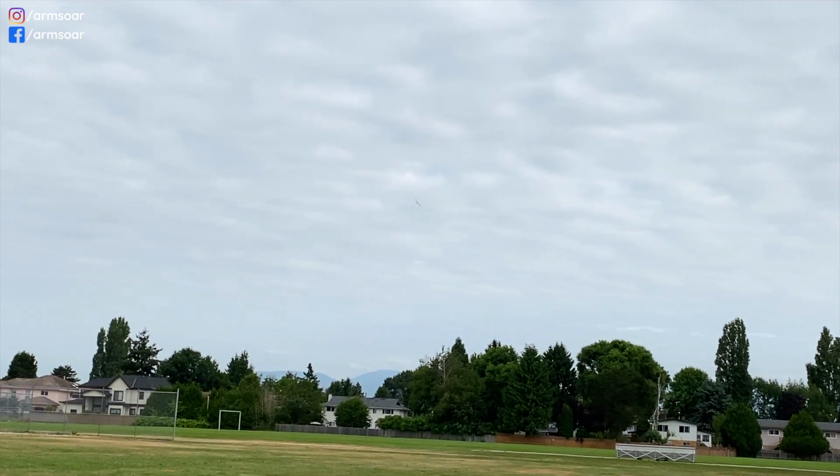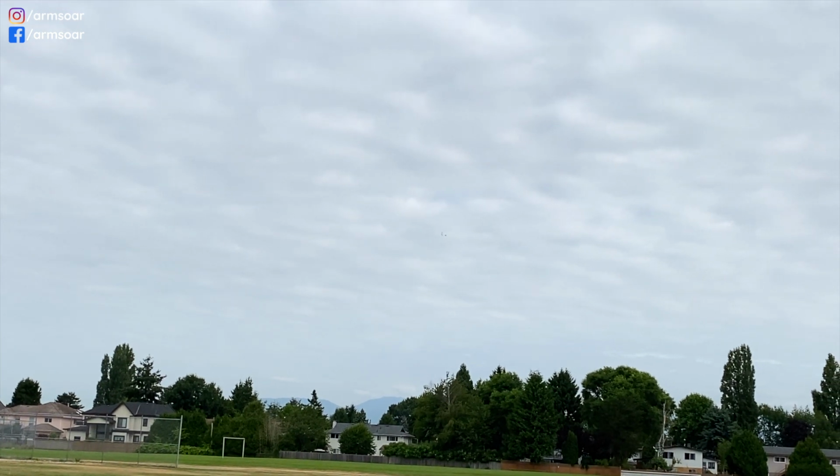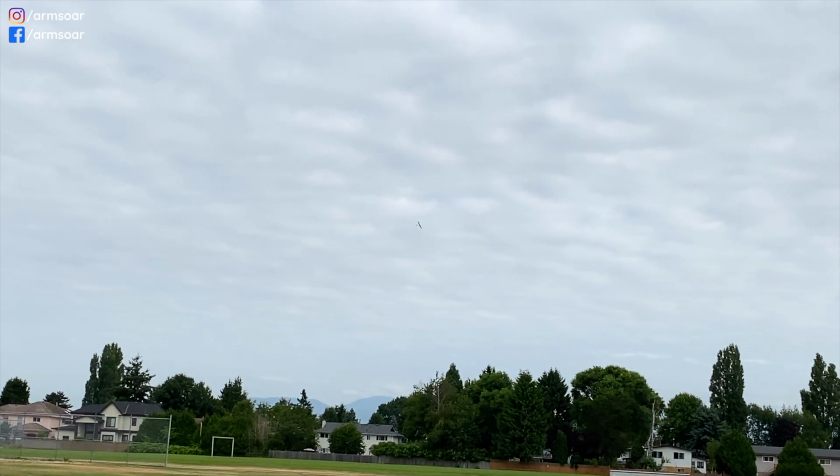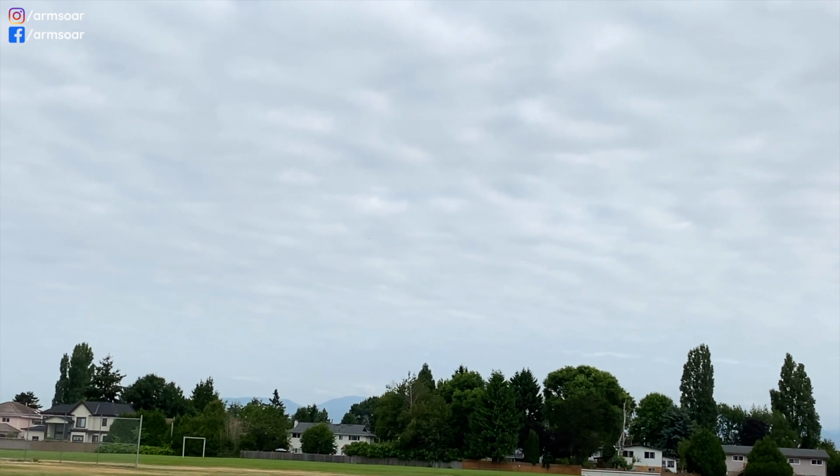Yeah. Go back to cruise. I was in thermal for a second, but it just kicked me around a bit too much for my liking. In cruise, it's just a little bit more stable. It has a bit more airspeed.